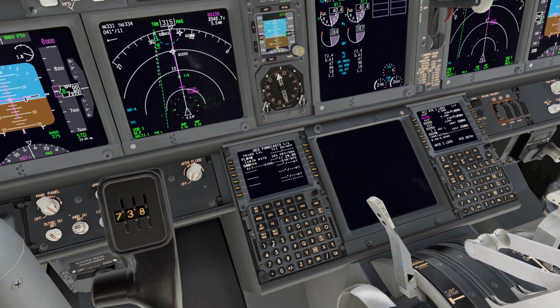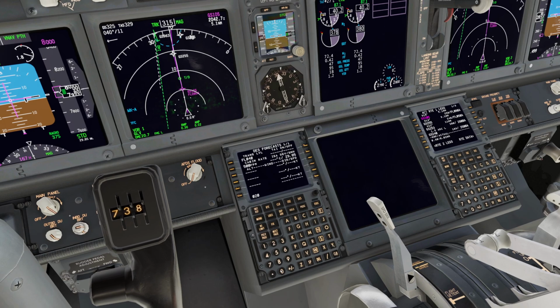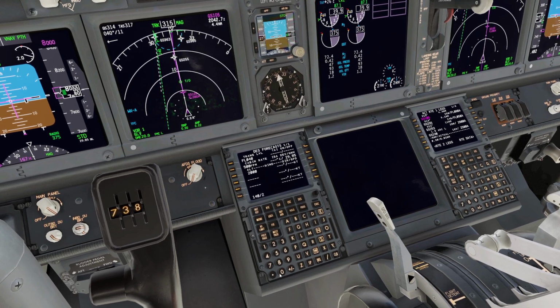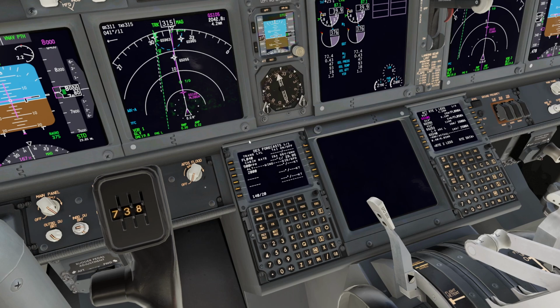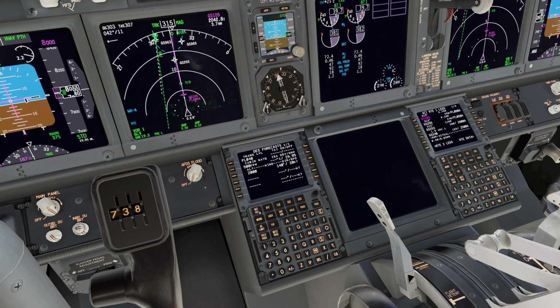And the winds were, we'll just put it in like 2,000 feet, 140, till 14 at the ground, so typically it's going to be a little higher. We'll go like 140 at 20. And hopefully that'll help a little bit.